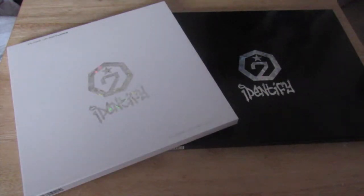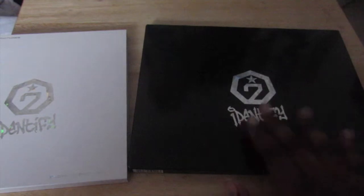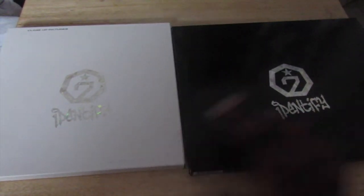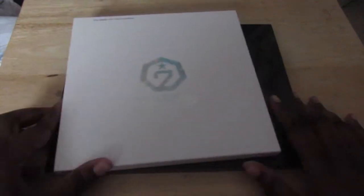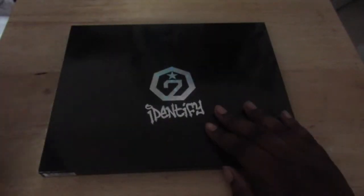GOT7's first album, Identify. And I have the close-up pictures and the normal edition. They're both the same price. I got them on K-pop Mart, and this one, as you see, is smaller. This is smaller than the original version. So we're gonna start with the original one first.